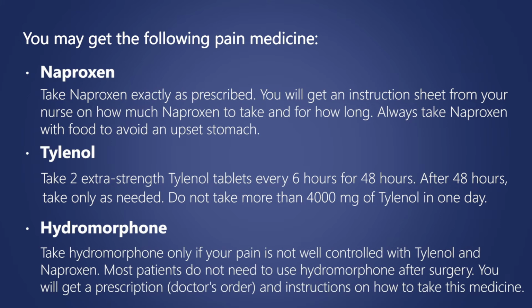Take hydromorphone only if your pain is not well controlled with Tylenol and naproxen. Most patients do not need to use hydromorphone after surgery. You will get a prescription, doctor's order, and instructions on how to take this medicine.